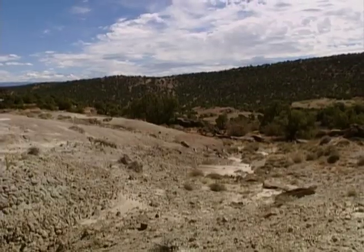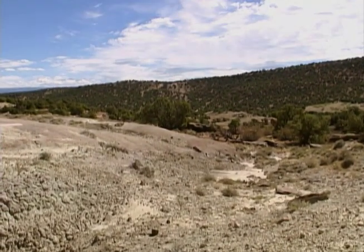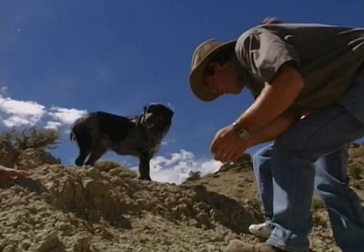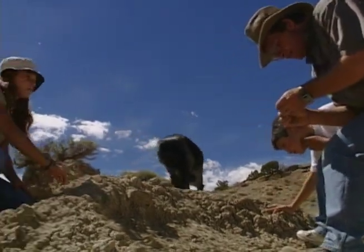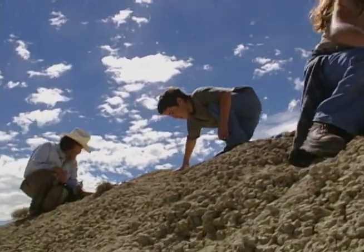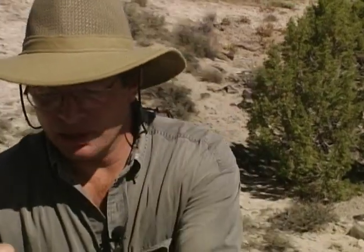What's so special about this site? Well, this mound used to be an island, surrounded on all sides by a river. Maybe the dinos were stuck here. Maybe they chose to live here. They might even find all different ages of Dryosaurus, from embryo to young adult. We do have eggshell, we have embryonic dinosaurs here. You know, that would have happened right here.